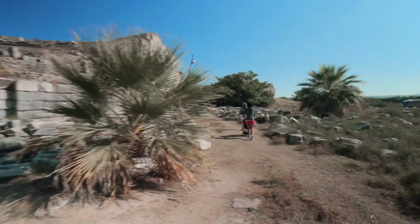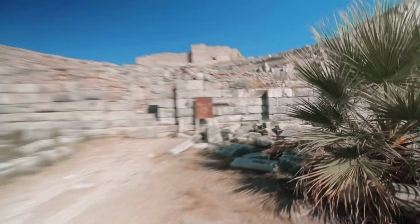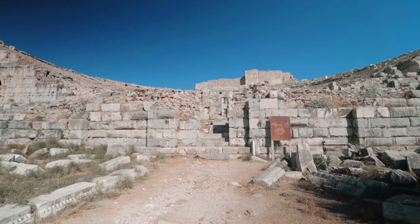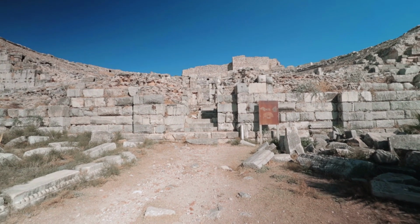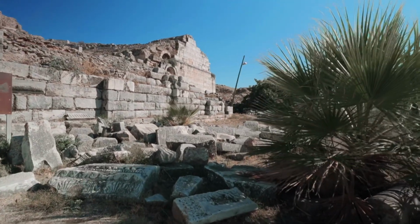And just in case you're wondering, wheelchair and stroller accessibility wise, it is pretty much non-existent here. You can utilize this pathway to get to the actual amphitheater itself, but once you make it here, there are some extremely steep and large stone steps. Yeah, it's not really looking so hot for us.